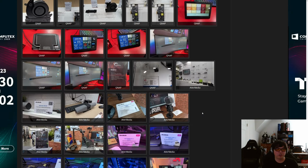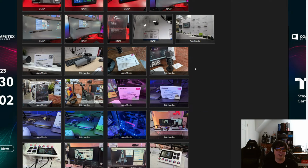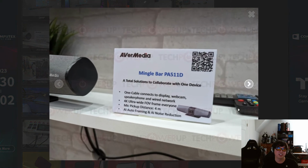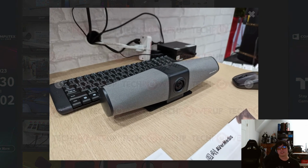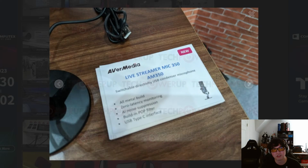Oh, here we go. This is what I was looking for. This is what I wanted to see. Avermedia. Okay, the Mingle Bar. I don't know what this is. A total solution to collaborate with one device. Avermedia is the one that I was looking for because Avermedia is coming out with new capture cards. I don't think their capture cards are as good as I wanted them to be, but they're still pretty good, like the new ones.